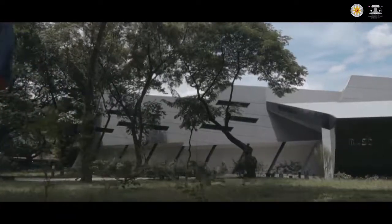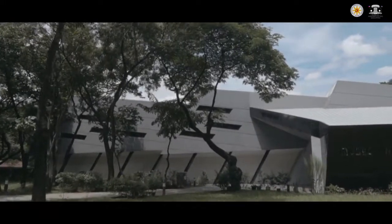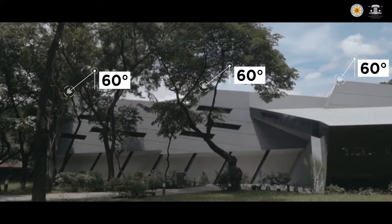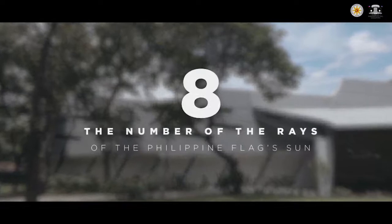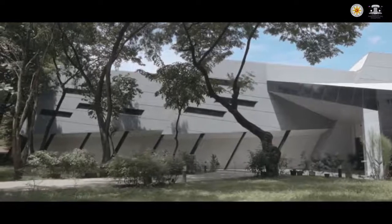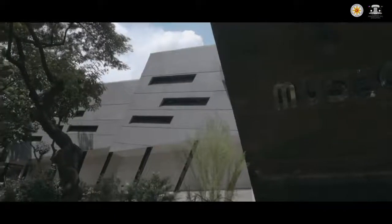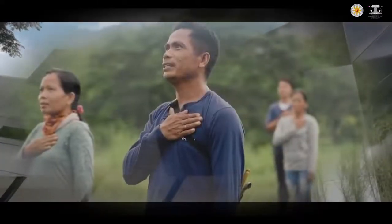The museum structure is a three-tiered building tilted to 60 degrees, signifying the three corners of the equilateral triangle of the Philippine flag. 8, the number of the rays of the Philippine flag's sun, was also a dividing factor for most of the design elements of the building, such as the grooves, column base, and others. It shows that the presidential cars housed in this museum were not only owned by presidents, they are owned by the populace who financed it via their taxes, the Filipino people.